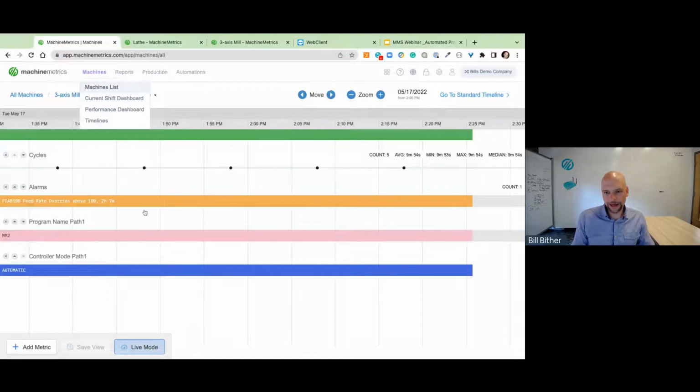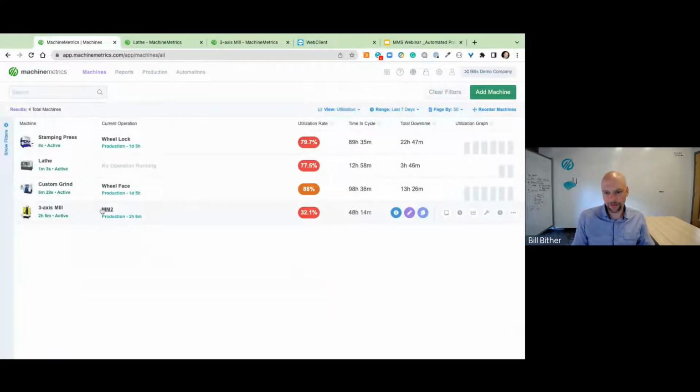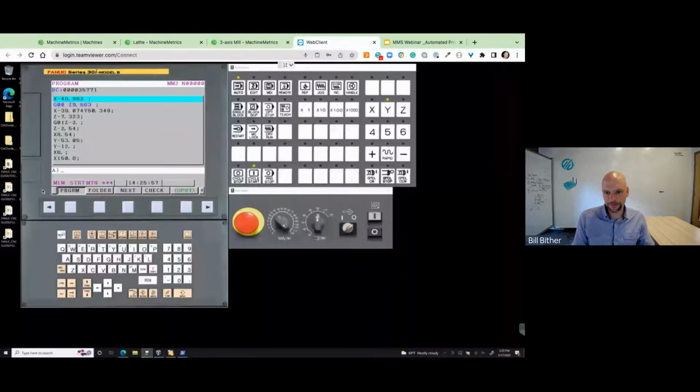But going back to this list, what I wanted to show is what happens when you have a new program that's running. So I have here, and for a lot of you this is going to look familiar, it's actually a CNC control. It's actually a simulator. But what I'm going to do here is stop this cycle, and I'm going to change that program. And remember, we were running MM2.